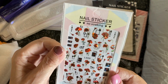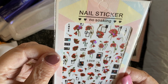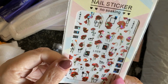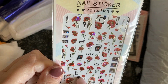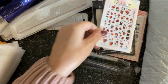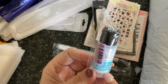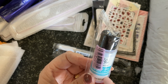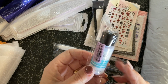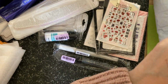More stickers, poppies. Now originally, I must have ordered these at the beginning of November, because seeing poppies, I must have been thinking about Remembrance Sunday. So that's how long ago I started thinking about this. I got some slip solution, because I don't know if you know, but Born Pretty do a great poly gel. So I've got a few of the polygels, so I thought we'll get a little slip solution. So when I'm trying that, I'm using the right stuff.